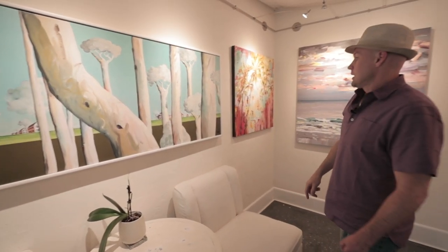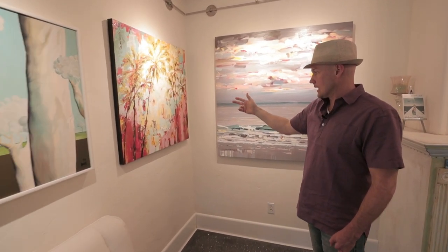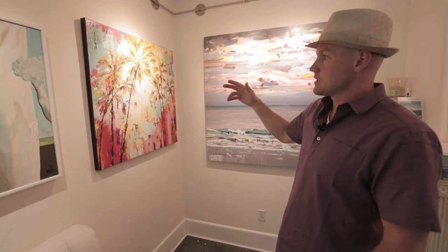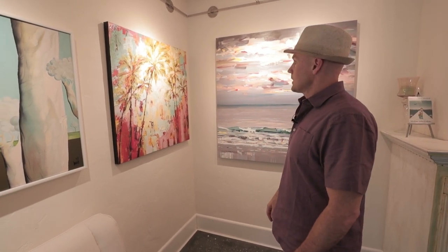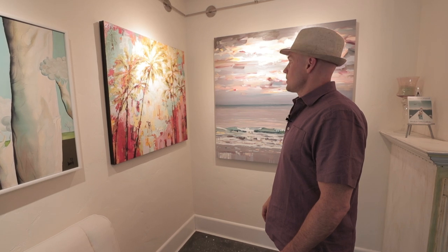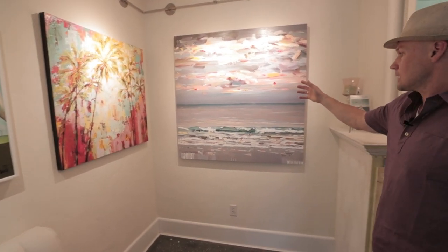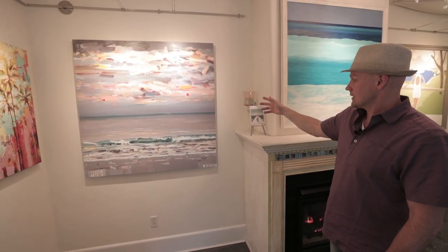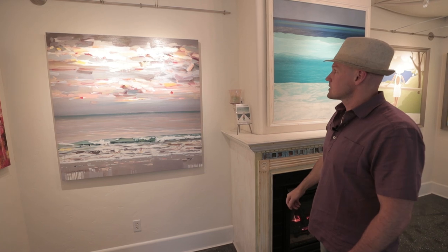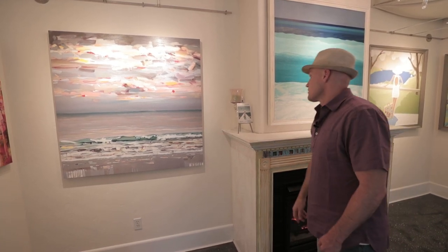And here is a Saragudno, a brand new Saragudno. And I don't know the name because it's brand new, just placed up on the wall, but it is an original. It's probably a 36 by 36 of palm trees. This is a Cote painting, and I believe that's a hand embellished print as well. Yes, it is, because it's got a number on it.